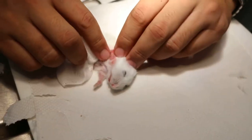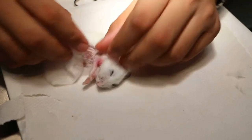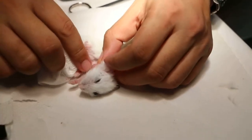Okay, the pus. No more. And then see the other side, the left ear. What about the left ear? I think no more already. No, check. This one no more. Turn to the other side, the left ear. Let me see. Let the camera see.